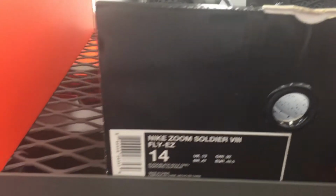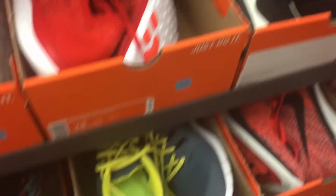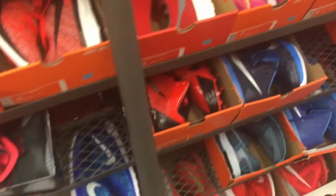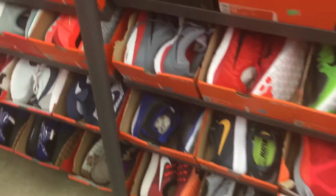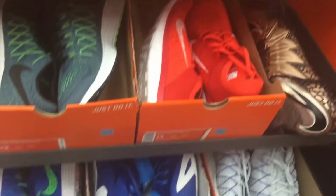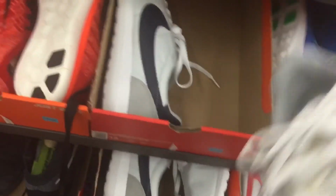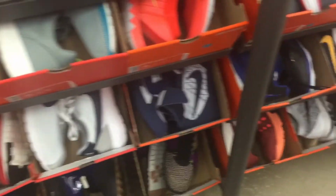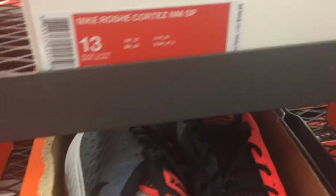Good looking, bro. Oh, dude, I never seen you before. We got some of these super flies. Air Jordan Future Lows, $60. Not bad. The Nike Roshe Cortez.